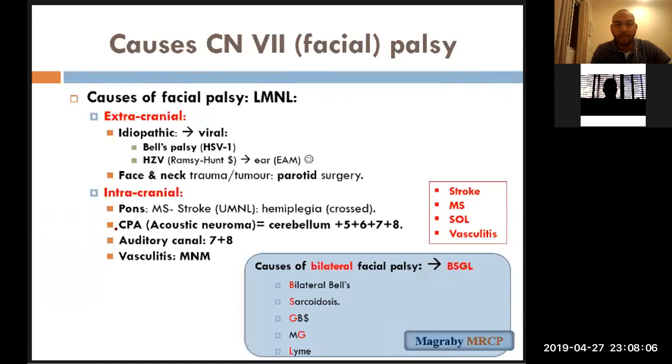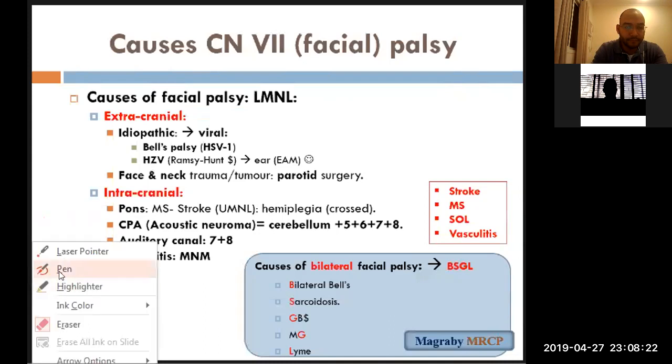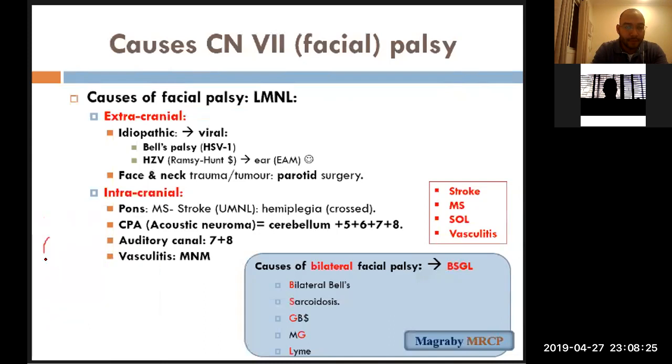Other intracranial causes include cerebellopontine angle tumor. The cerebellopontine angle is an angle between the pons and the cerebellum. Here we have the midbrain, pons, and medulla, and here is this angle between the pons and the cerebellum. This is why it's called the cerebellopontine angle, a small angle.